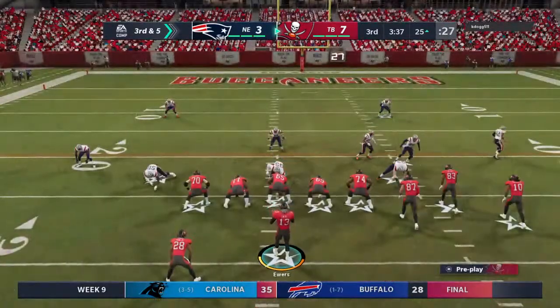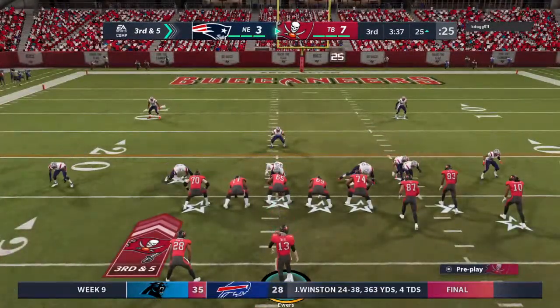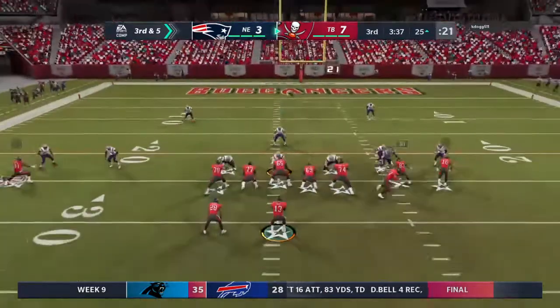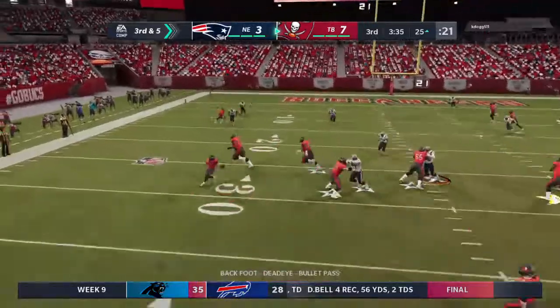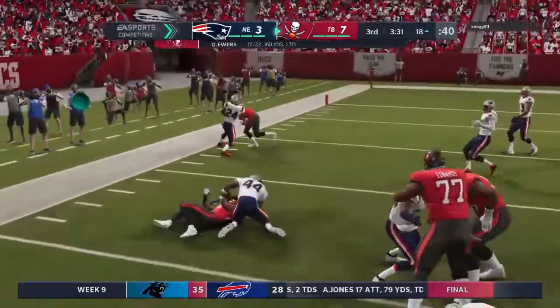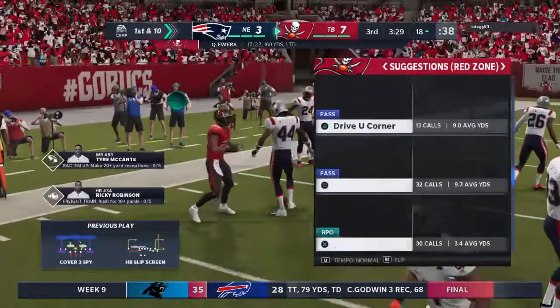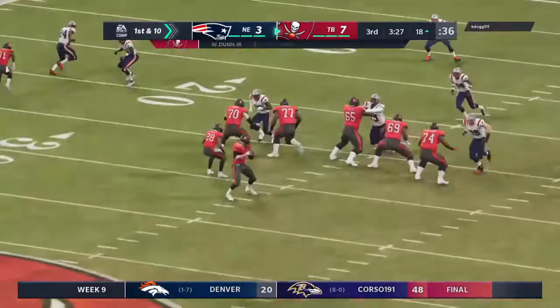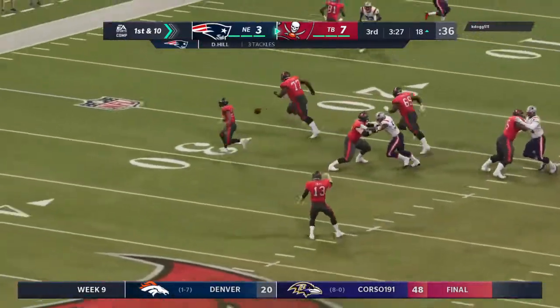They come up now 3rd and 5 following the incomplete pass. They'll look to throw again. Oh, it's a screen pass. It's complete. And he gets this down to the 18. Good enough for a first down. 7 yards there, good enough to move the sticks. Let's give a little credit there.